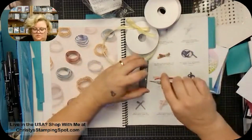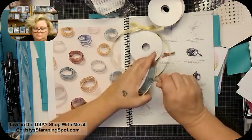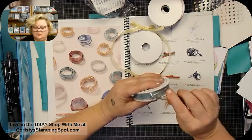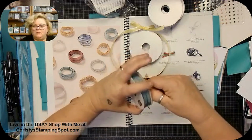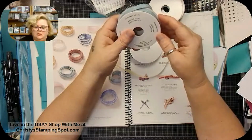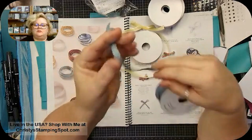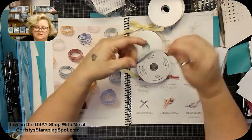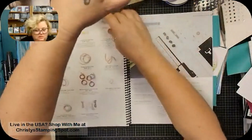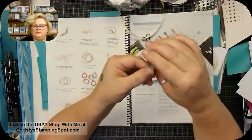Where did I put that? And this is the Lost Lagoon. Almost had it. Hold my tongue just right. This is the Lost Lagoon bordered ribbon, and it is really quite pretty. It is soft too. It looks lovely in the catalog, and that one is on the other page, right here at the top, page 144, and it is really quite beautiful.